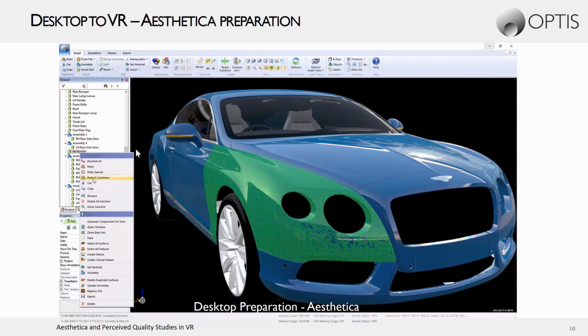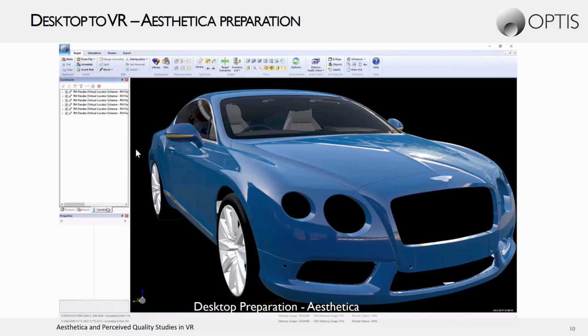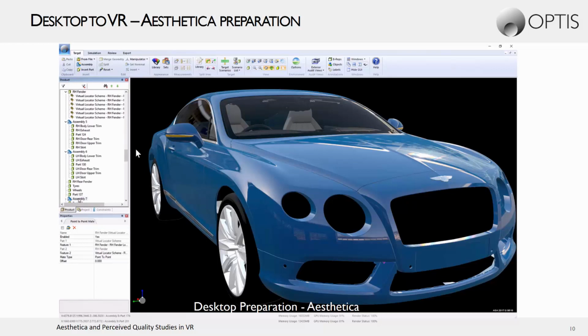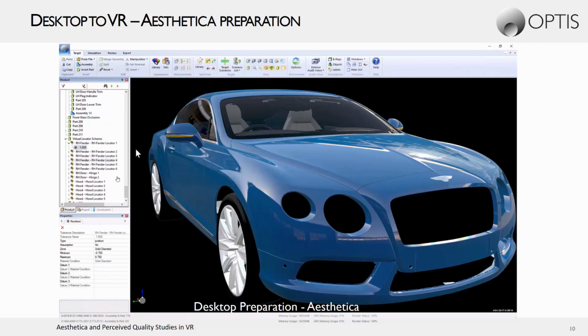And in this case, we're going to take some of the attachment points, the locating points for the fender, and we're going to copy those features onto the actual fender geometry using an operation which we call paste and constrain in Aesthetica, which very quickly copies the features across to the associated part and creates the constraints for us as well. So it's a very quick and easy cut and paste method for assembling the model from a basic locator scheme.